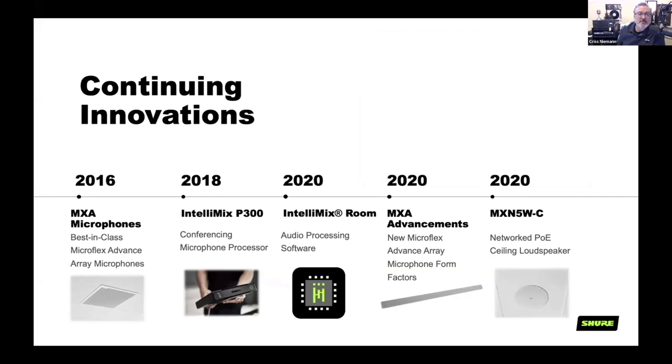So over the next 40 minutes, we're going to have several different presentations of typical soft codec conference spaces. And in each of these presentations, you'll spend time with an IntelliMix ambassador to see up close the benefits that all of these new technologies bring and how IntelliMix Room makes all of that possible.